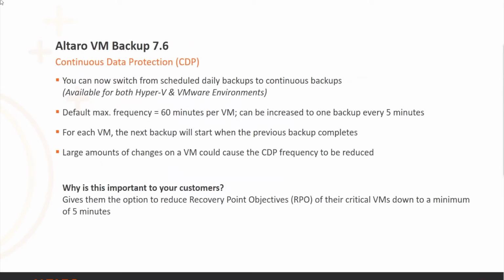So, continuous data protection. You can now, with CDP, go from normal scheduled daily backups to continuous backups. Again, this is available for both Hyper-V and VMware environments. So what is continuous data protection? This will allow you to go from your normal, for example, daily backup to a backup frequency of every 5 minutes. That's the max frequency. By default, when you enable CDP, it will be set to 60 minutes per virtual machine. This is configurable from 5 minutes up to 12 hours.